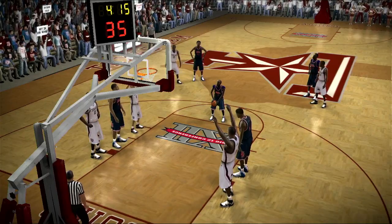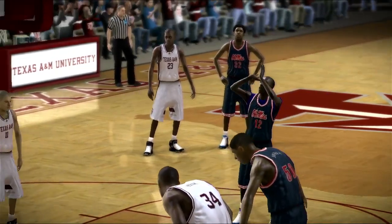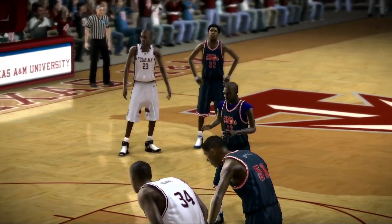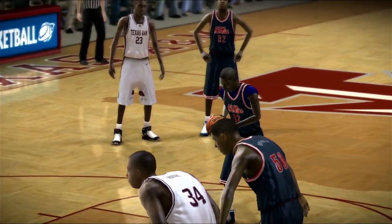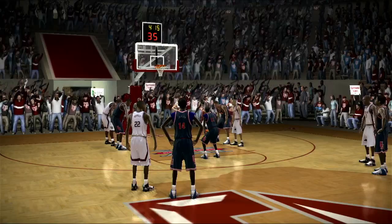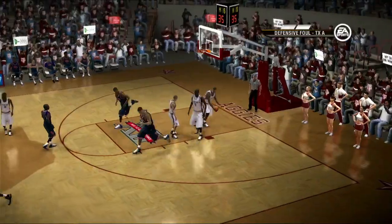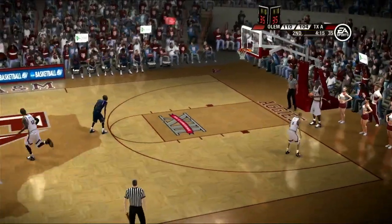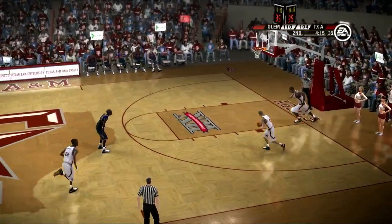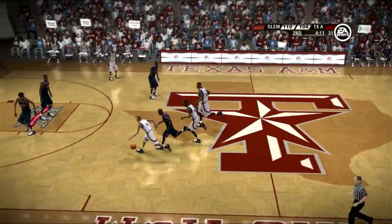Free throw. Gets the first. No problem so far at the free throw line tonight, Dick. Well, they're making the most of the free ones. No doubt. They're shooting extremely well from the stripe tonight, Dick. Yeah, they're making their coaches look good for making them shoot extra free throws every day.